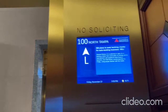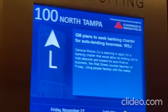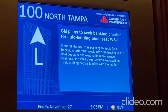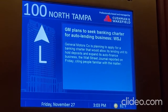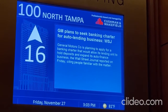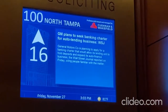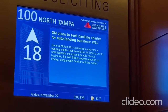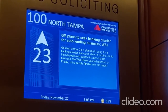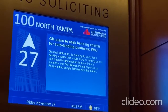Here we go. The tallest building in Tampa? Yeah. The second fastest, I think, elevators in Tampa, but not the low rise. I'm gonna watch the indicator until I get to 20. Okay. We're at 28.